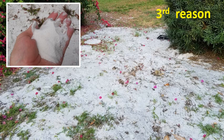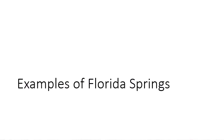The third reason is the soil in Florida is made up primarily of sand. And we saw from our lab activity that water will go into sand very easily. So it rains a lot, it's flat, and the ground is sandy. All three of those combine to give Florida the perfect combination of factors to have a lot of springs. Let's look at some examples.